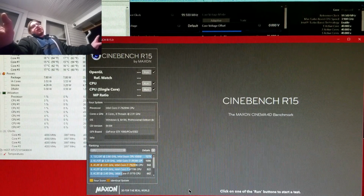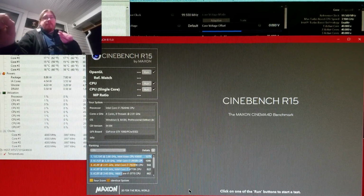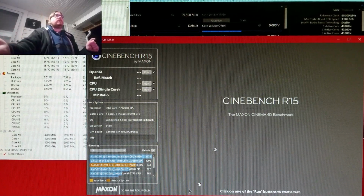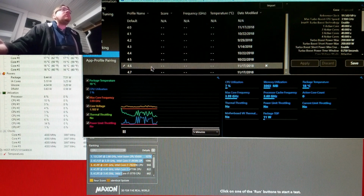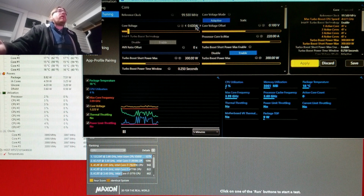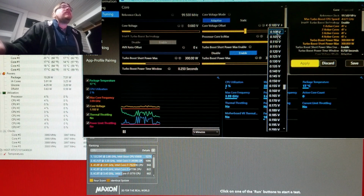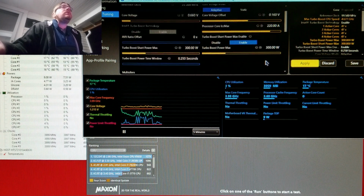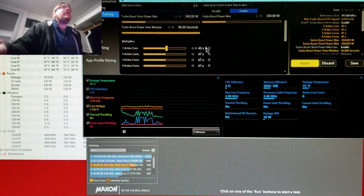Okay, and we're back after that crash. Just a little bit more power. I feel we can hit 4.9 gigahertz. So we're gonna reload our profile, the 4.7 one, because I didn't save the 4.8. We're at 640, so let's go 20 more millivolts. Let's go 660. And let's go 160. I should save this, I don't know why I keep doing that. And go to 4.9.